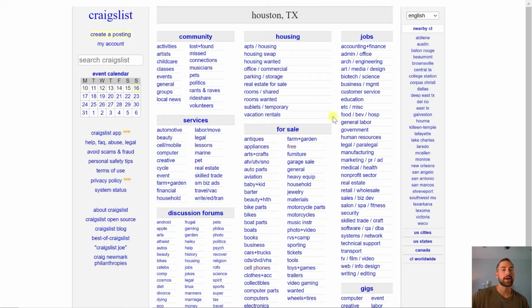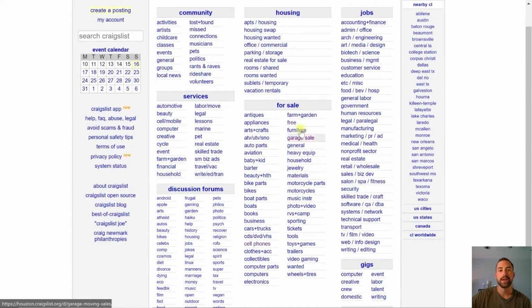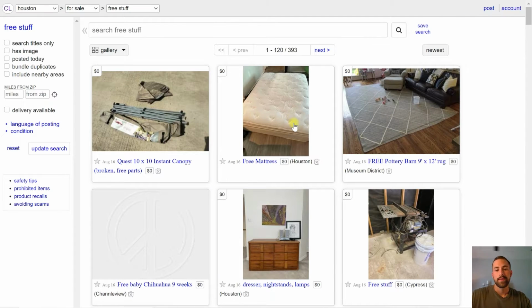So we want to start by trying to find a product. So you want to go into this for sale section in the middle here, and you want to go to free. Be careful with the links you click on Craigslist. Here it shows all the free stuff in my local area within Houston. As you can tell, there's 393 postings, just random crap.